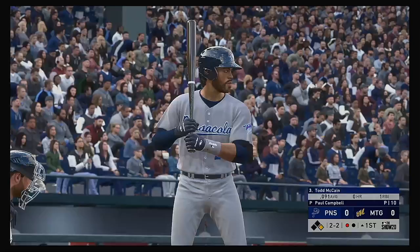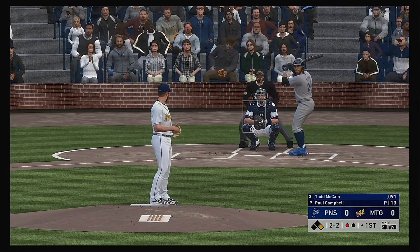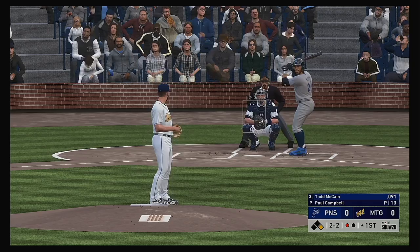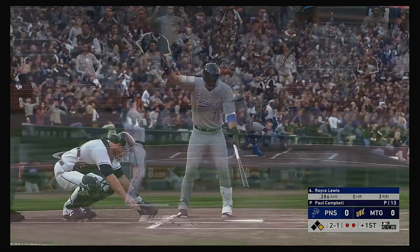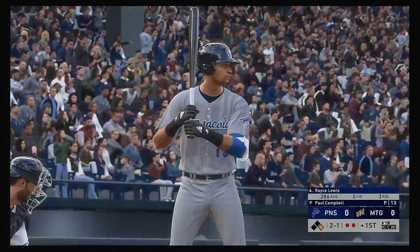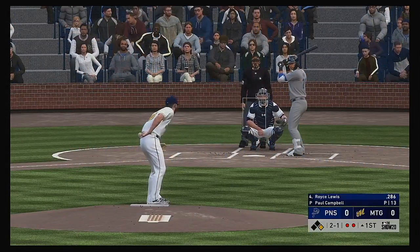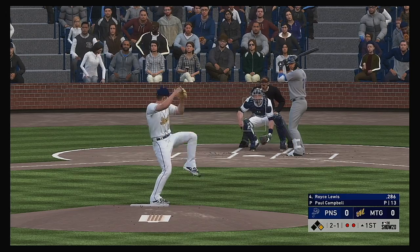Digging in now, Todd McCain. He'll get to take his first cuts here. Here now the 2-2. He's offered at and missed. He chased it for strike three. To the plate now is the designated hitter, Royce Lewis. He's ready for his first at-bat of this early season contest.